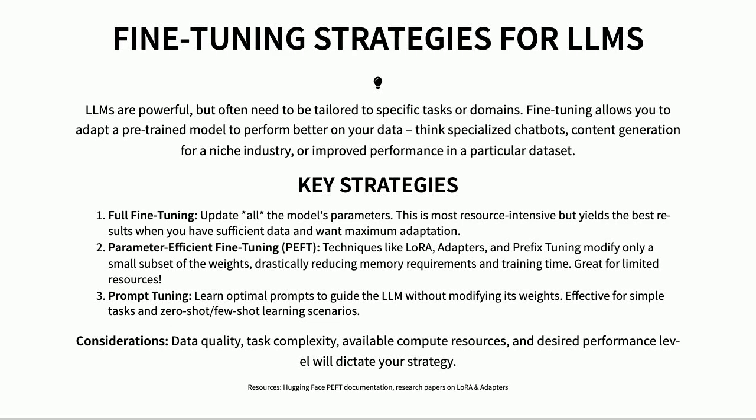Okay, so let's talk about how we can really make large language models our own.